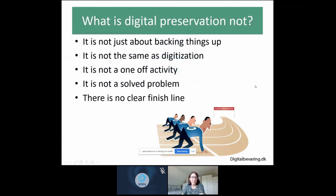So that's what digital preservation is. I always quite like to talk about what digital preservation isn't as well, because I think that can be equally useful. So these are all misconceptions, I guess, that I've heard from people when they talk about digital preservation.